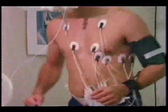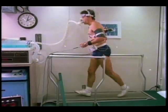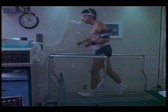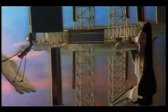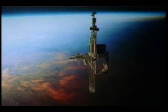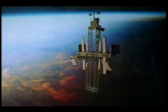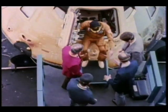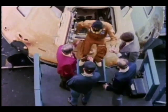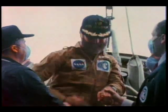Human body. A complex and sometimes fragile machine. As new plans are set into motion for exploring space, new medical challenges will have to be met. Previous space flights have demonstrated the physiological changes that may be expected after living in a microgravity environment.